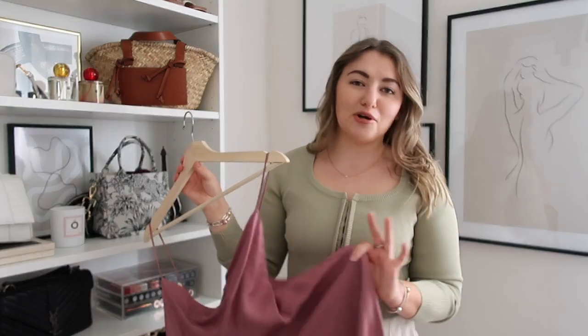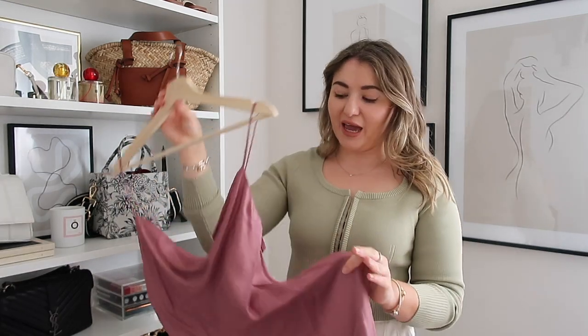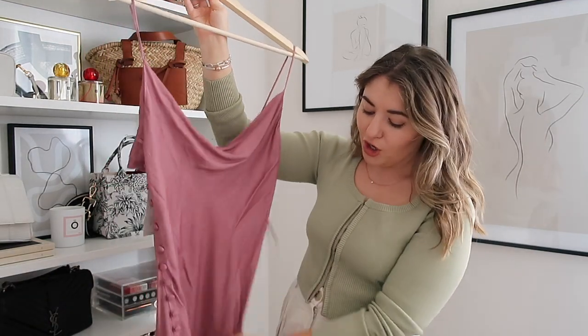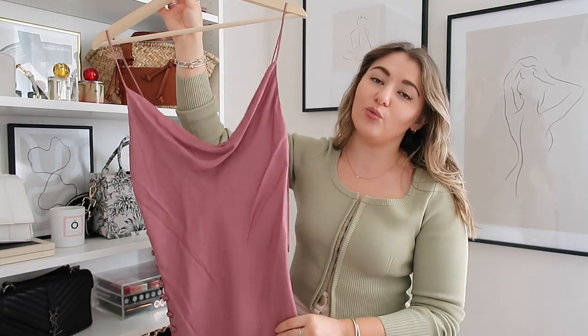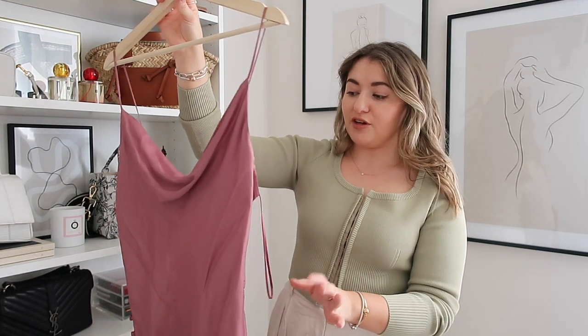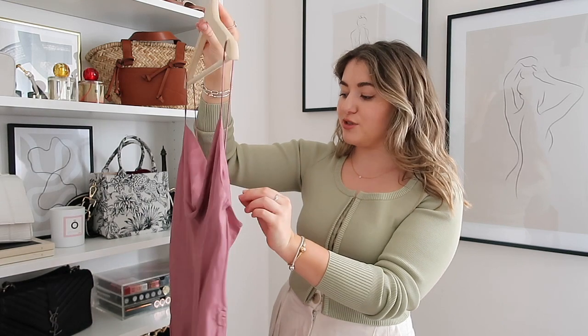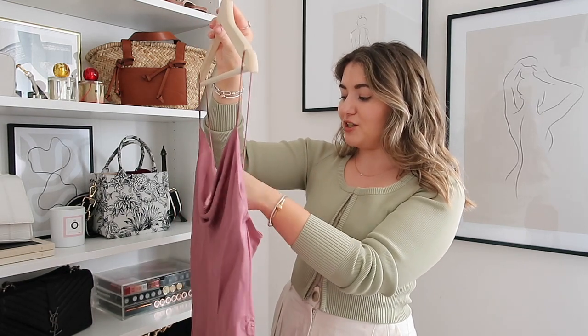Now this is the kind of thing that could look just not cute, not the kind of thing I'd feel comfortable in, and I might return it, but I wanted to give it a try because it's just the most gorgeous colour, so soft and silky, and the kind of thing you can wear to so many different events. Now one thing I have noticed that I'm a bit disappointed about is the fact that you can't adjust the straps, which is probably going to be a bit of a problem.